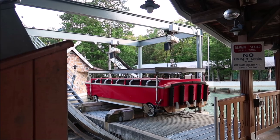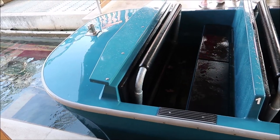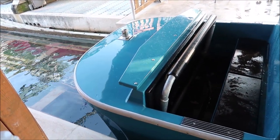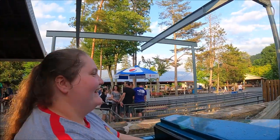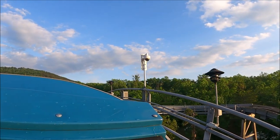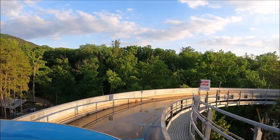Okay, so look at this splash here, guys. This is about to be us here. Oh my lord. I am gonna be soaked. I'm so happy I have the GoPro with me though, but this is intense. Oh boy. Bonnie! I'm getting so giddy because I know I'm gonna get soaked, but look at those beautiful Pennsylvania trees right there. Oh boy, here we go. No turning back.